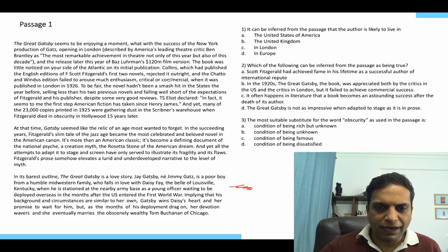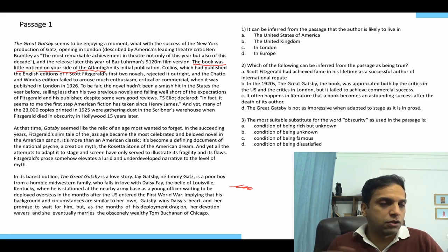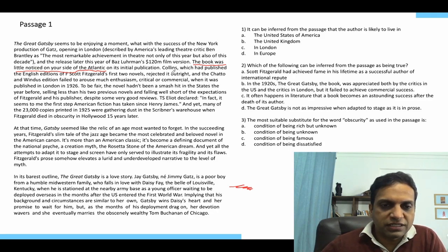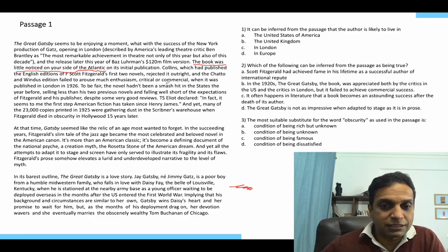Now, if you read the first paragraph carefully, this is the only place the author gives away where he is from. "The book was little noticed on your side of the Atlantic." Now, how do we figure the answer? Look nearby. What is the next sentence? "Collins, which had published the English editions of F. Scott Fitzgerald's first two novels, rejected it outright, and the Chatto and Windus edition failed to arouse much enthusiasm when it was published in London in 1926."